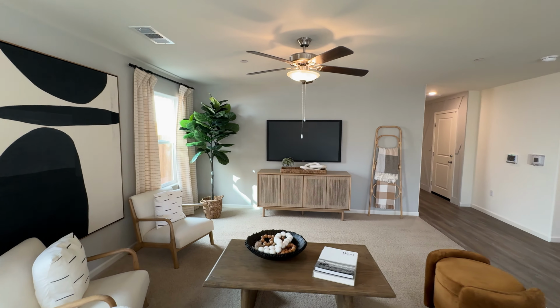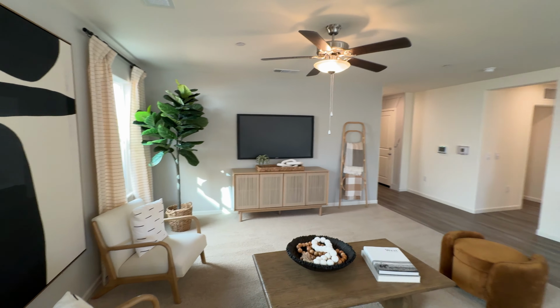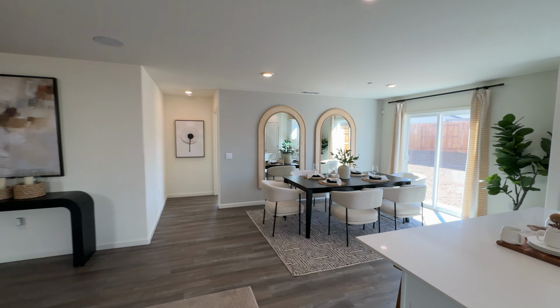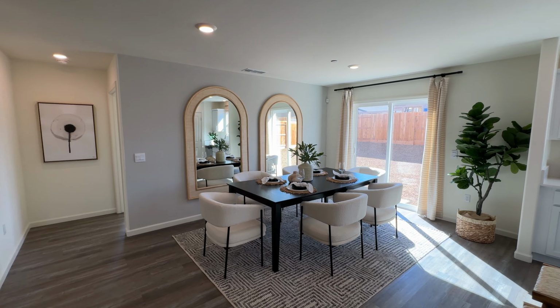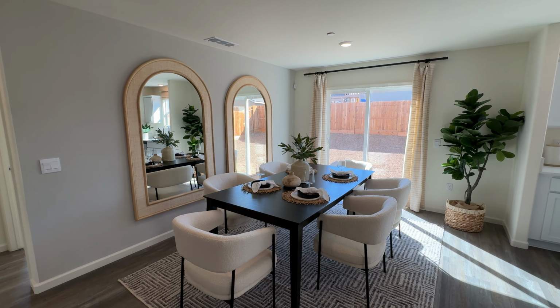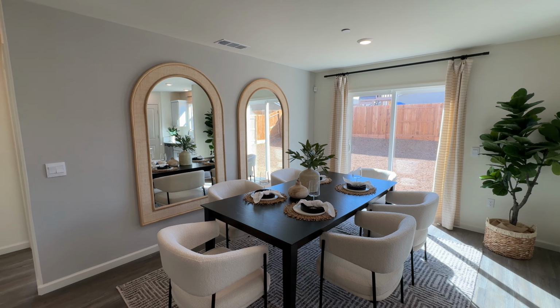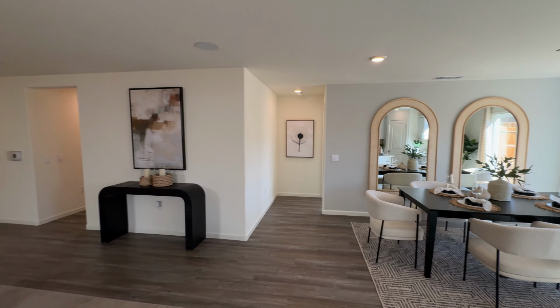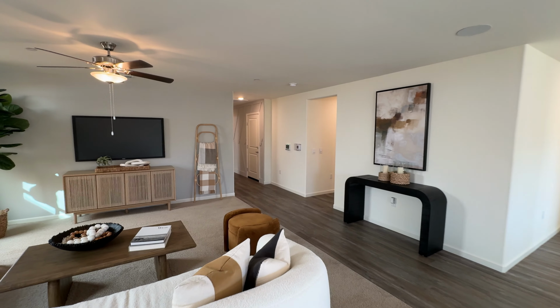And this floor plan is the Coolidge, but they also have another floor plan called the Oriole, which is the same exact floor plan. It just has higher ceilings and there will be no carpet in your living room. And a couple other differences, but check out this dining room. Just such a cool floor plan. And most of my clients that walk through this love it.